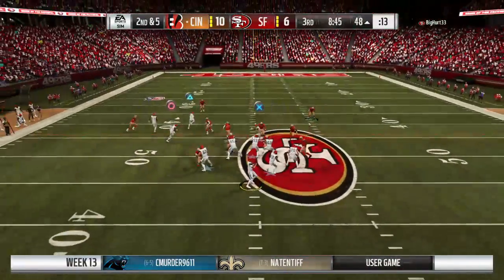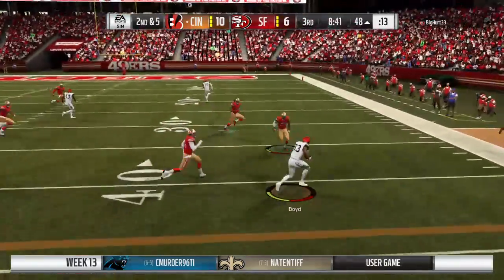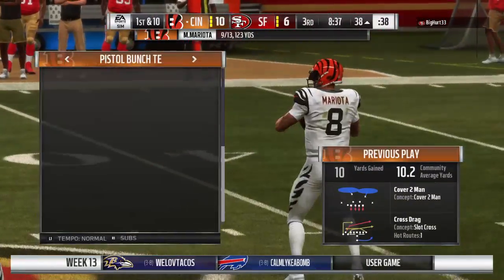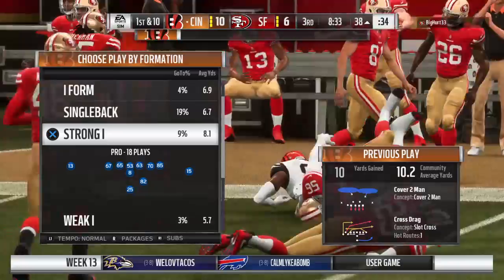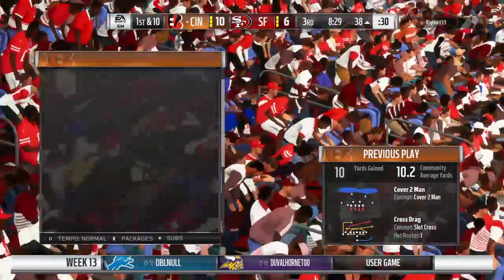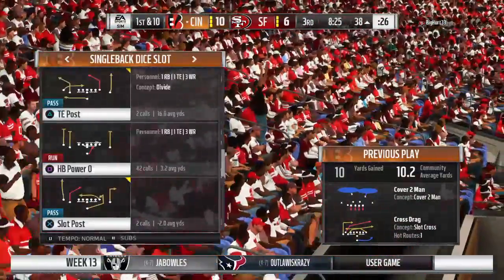Mariota now on 2nd down. On the crossing route, complete. It's Boyd. Give him 10 yards there as this offense is on a roll. This drive continues to plunge forward. Brandon, so many times we see the crossing route start as a quick hitter, but in this play, he had time in the pocket and waited for him to clear going across.